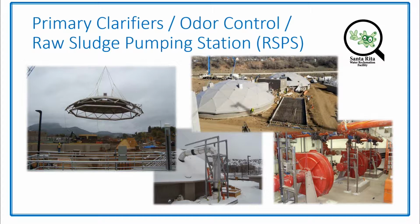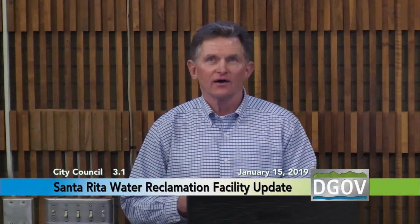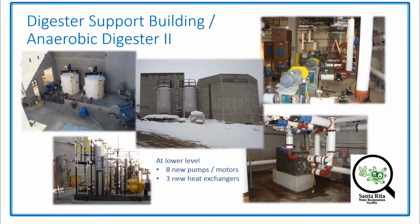So in the upper right-hand corner photograph, you can see the building in between the 2 domes. That's our raw sludge pumping stations. And as we take the solid material that settles out in the clarifier or floats to the top, we use the RSPS building to pump that sludge over to the digester. So the lower right-hand corner photograph is the 3 pumps that we use to pump that sludge. 2 of those pumps are new, and then the 3rd one was repurposed from the original project. So we pump that sludge over to the digester support building and the anaerobic digester 2.